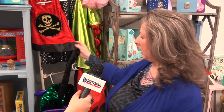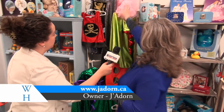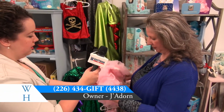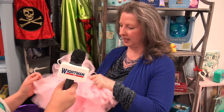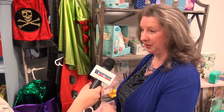We also have a lot of beautiful costumes. These are all handmade in Waterloo, and the woman does a beautiful job. One of the popular ones is this little tutu for babies, because photographers love this. It's soft, soft, soft on the baby's skin, but it's thick enough to hide the diaper in a photo. So a lot of people like those. And then people get them and they keep them for years and years, put them in their tickle trunk.